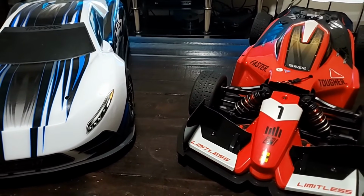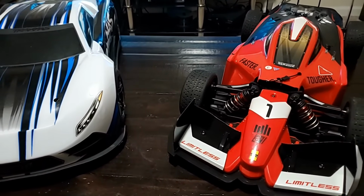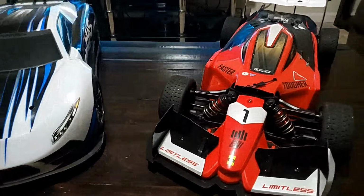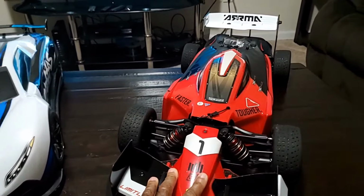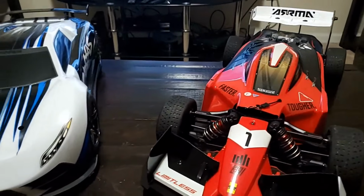Sergeant Rock says, "I built my first Limitless V2 this spring with the Hobbywing ESC and motor. I don't have room to run it, but it's fast." He got up to 103. Yeah, just with that V2 with that spool in it, if you just want to do some general running, it's going to be hard to do. You can do it, but it's just going to be hard on the electronics and stuff. With the center diff, you can do it, and that's why I'm glad they went to putting a center diff in there.